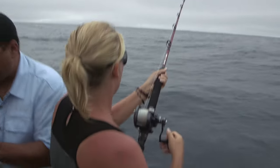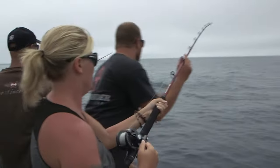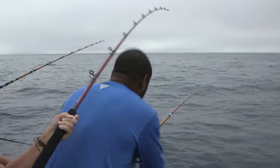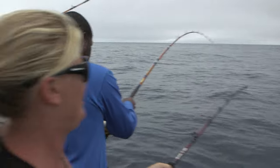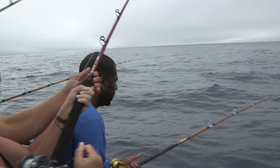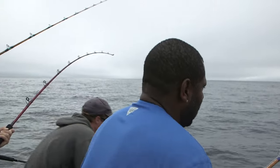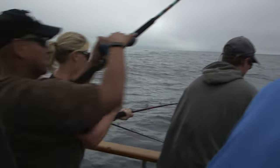Did I get that? All right, where are you getting that? Come underneath. Oh, sorry. You're okay. Now you're back over. Rod up, come underneath. Okay, we got some tuna going.